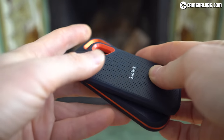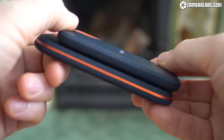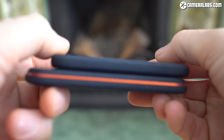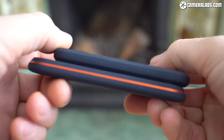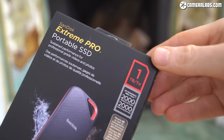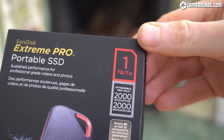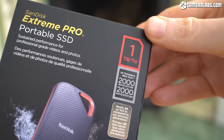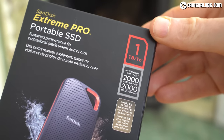Size and cutouts aside, one of the most obvious identifiers between them is the orange stripe around the edge of the newer Extreme Pro models. These design cues all help you to find the right model, although remember, the Extreme Pro is also available in two versions rated at 1050 or 2000 megabytes per second speeds, so you'll need to check their boxes too.